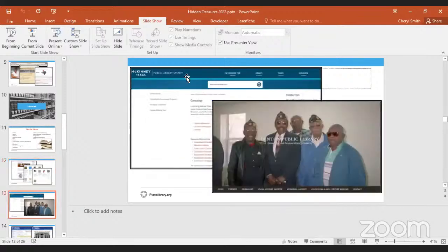So here's McKinney. I know that they have a good genealogy collection, and they have links that are available on their page. A lot of times when you go to a library website, the best thing is to Google maybe the city genealogy library McKinney, or Denton Library Genealogy. Well, this is the landing page, not the home page, but the landing page to find Denton Public's genealogy page.